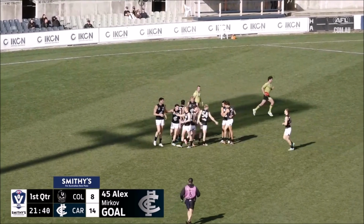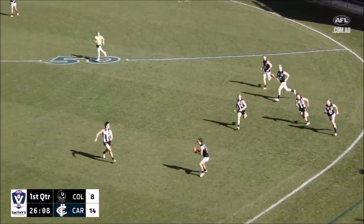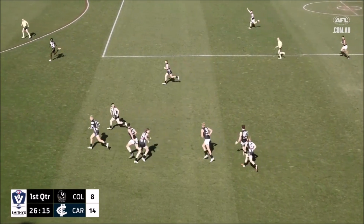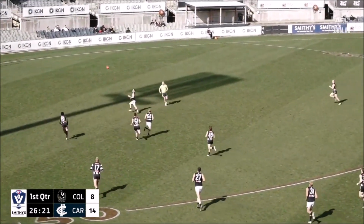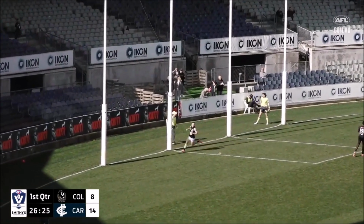This Smithies VFL encounter. Martin and Pitnet all out here for the VFL Blues as Will White will kick to an attacking position. The fist coming in from Frampton, but only as far as O'Keefe, who needs to be careful. Jath getting across. Cale's there. He's got space goal side. They've come streaming down. The goal's going to be kicked by Luke Nelson.